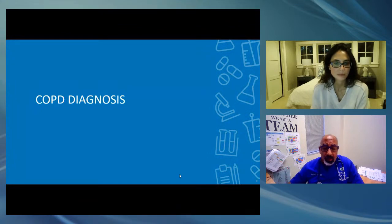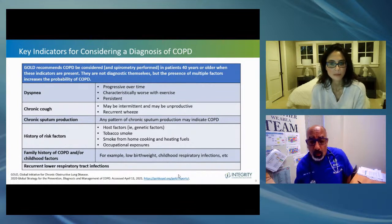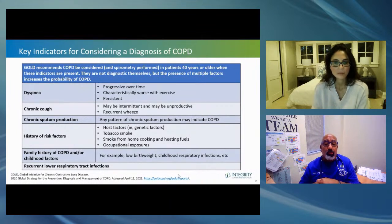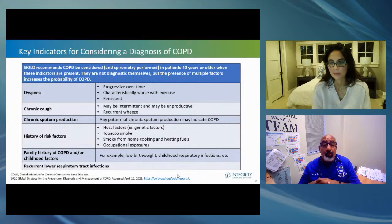So how are we doing with COPD diagnosis? What are the key indicators that we in primary care and pulmonology should have to diagnose COPD? What are the GOLD guidelines? What are the suggestions? What they're saying is that a patient older than 40 presenting with any of these other symptoms on the board, we should be very suspicious that this patient may have COPD, especially if they have multiple of these factors. So the more of these factors the patient has, and a patient older than 40, the more suspicious we should be, in primary care and as pulmonologists, that this patient may have COPD.